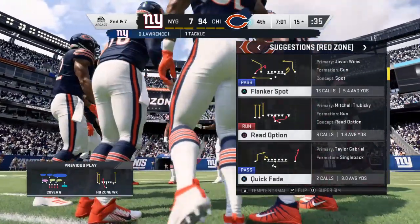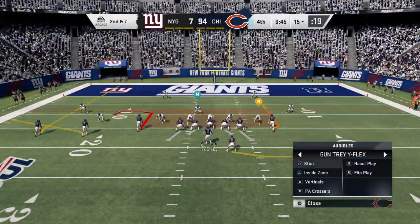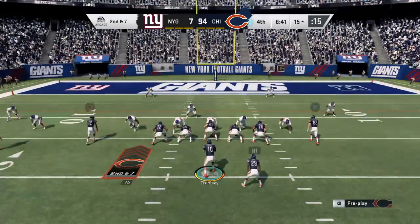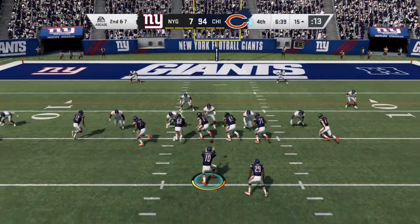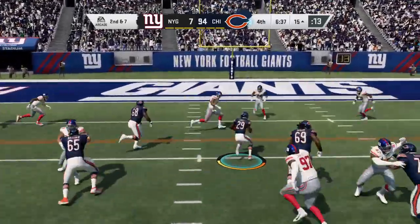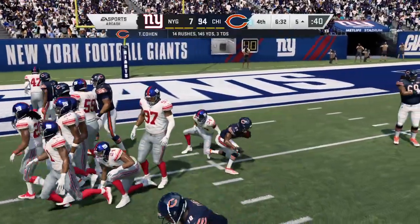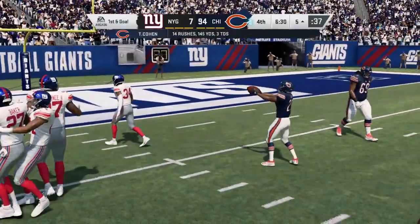So where'd all that running room that he had in the first half go? Because it looks like it's drying up a little bit here. Someone made some adjustments, it appears, at least on this drive. On second down now, it's Cohen. And he'll be brought down this time at the 5-yard line.